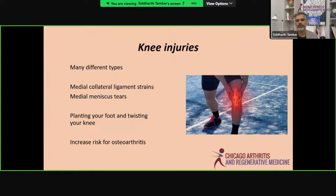What happens when those structures get injured is that, again, they don't typically return back to 100%. It can lead to some micro instability there. That instability over time can then make you more prone to osteoarthritis as well. So very common type of injury pattern that we see, because in a sport like pickleball, where you're having to plant and quickly turn one way or the other way, you are then potentially straining or risking your knee.